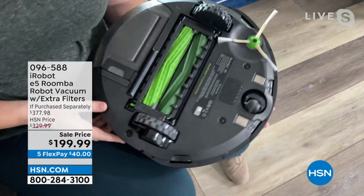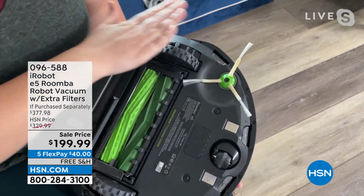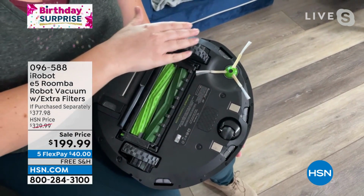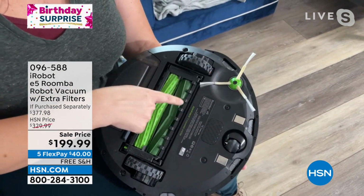Flipping it over here, I'll give you a tour of it. So this is what we're going to talk about now, the patented three-stage cleaning system. That patented word just means that nobody else can have it.